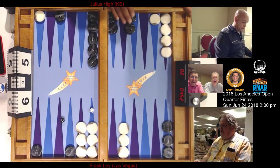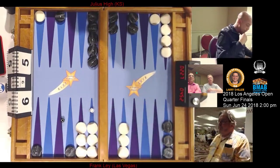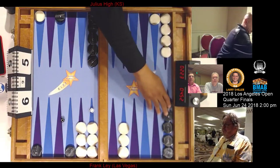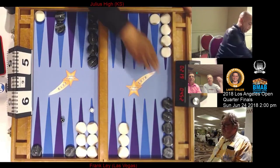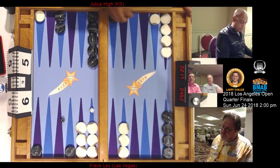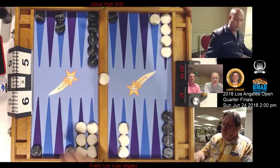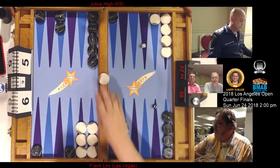I think make your 5. Personally, I would just make the 5 point. And then if White doesn't hit, you've got a nice broken 4-point board at least. He's thinking about it. Yeah, what are you going to do? This seems a little rich to me. That may not be bad. I like the tempo. Even when it works, it doesn't work.